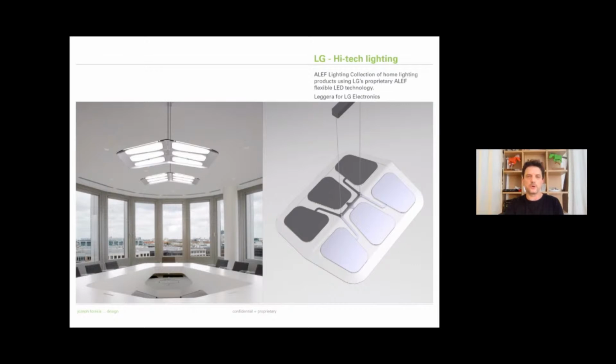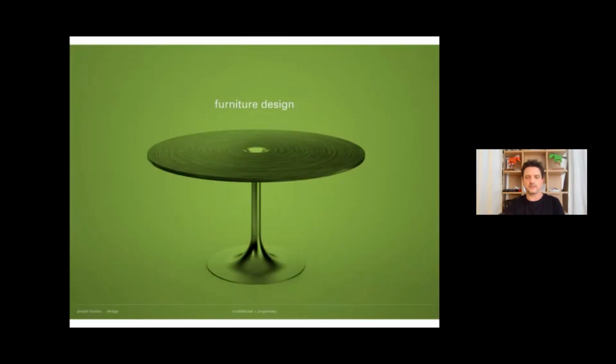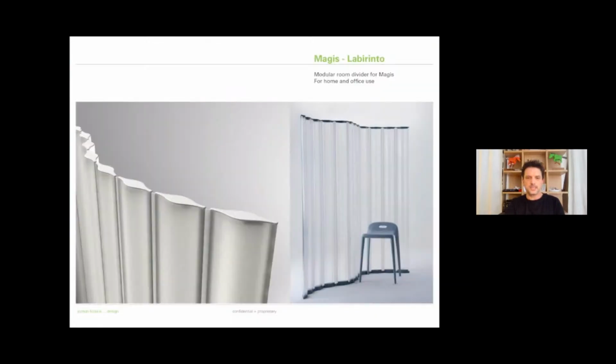This one, in honoring its more digital nature, is kind of an homage to a printed circuit board or a technical electronic device. In the area of furnishings, furniture, I've worked with Magis, who is also an old partner in furniture and accessories design.